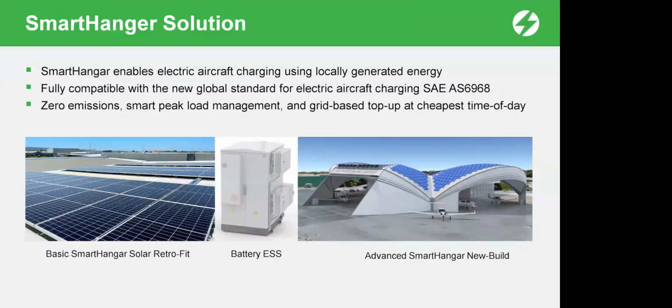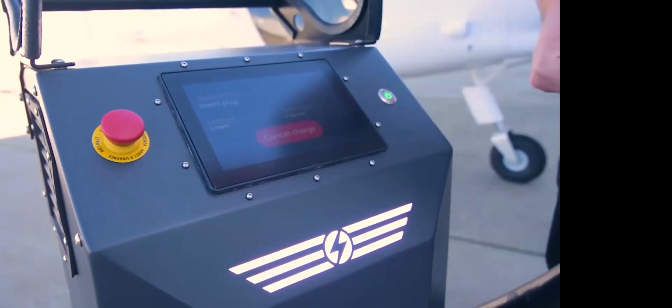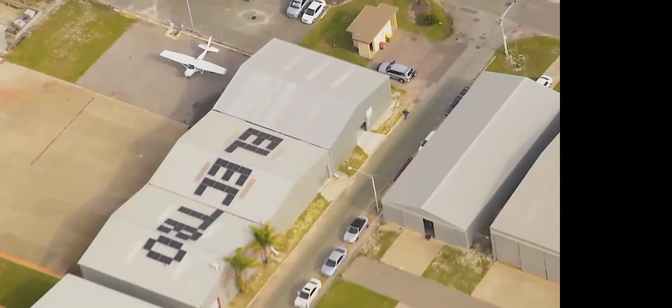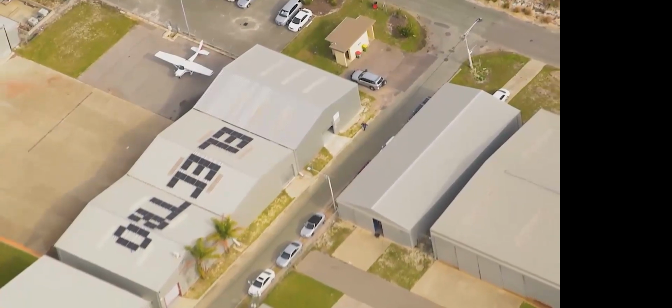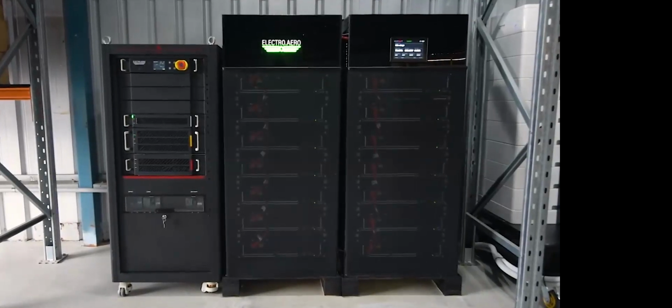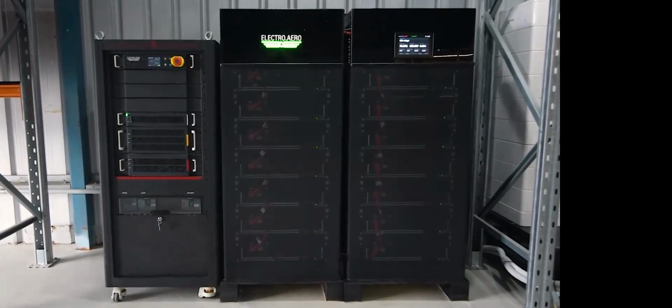As we support more and more power for these electric aircraft and more aircraft being charged simultaneously, the real bottleneck in the charging infrastructure is the energy systems, where the energy is going to come from. So there's often a limited amount of grid connectivity at airports. So adding energy storage systems to supplement the peak power is important, and obviously adding solar to recharge those energy storage systems is a sensible, cost-effective, renewable way of providing that energy.